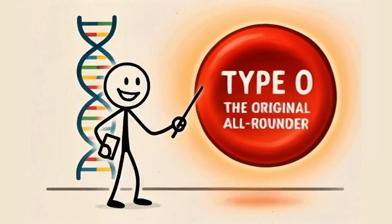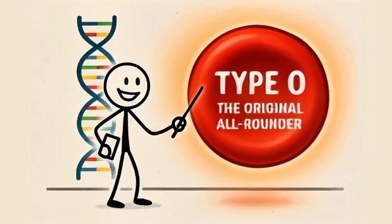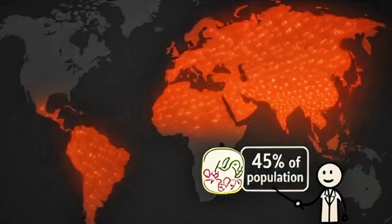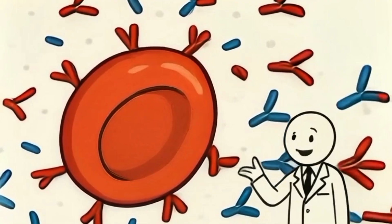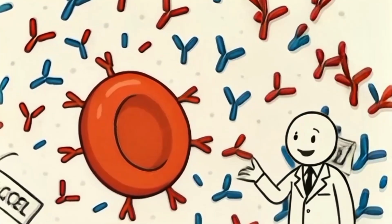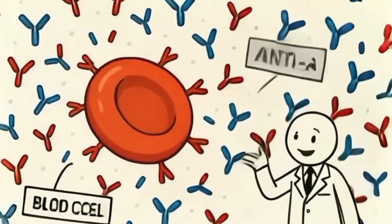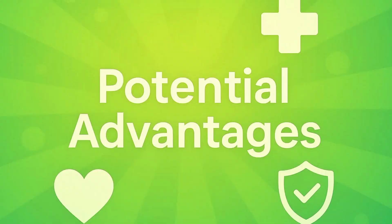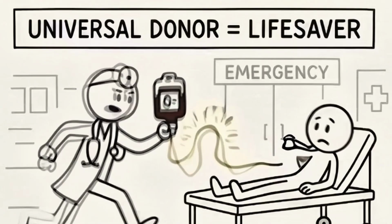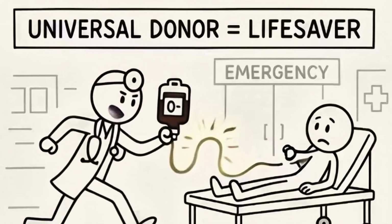Type O, the original all-rounder. Type O is the most common worldwide, about 45% of people. Type O has no A or B antigens, but has both anti-A and anti-B antibodies. Potential advantages. Universal donor for red blood cells. In emergencies, type O saves lives.